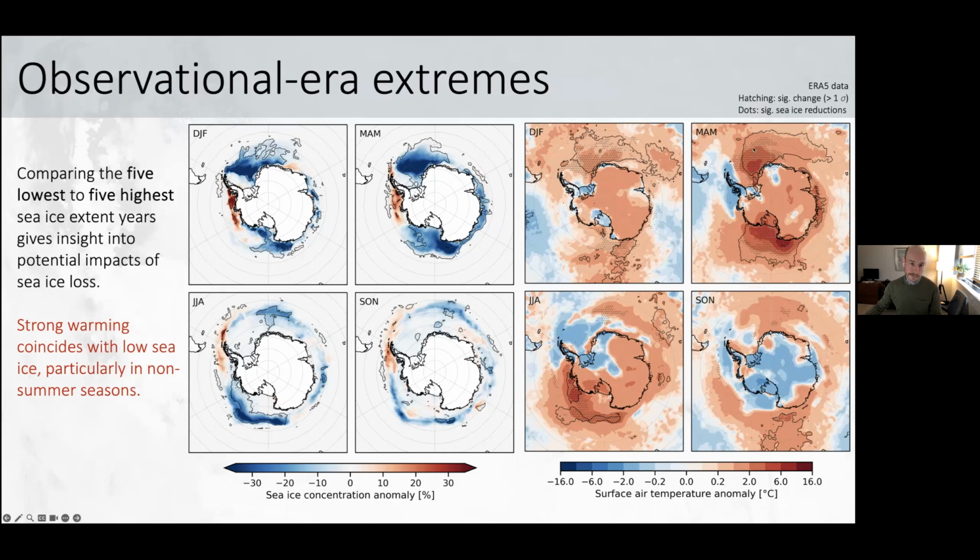And so what I'm showing here in these plots, you might be able to make out, are dotted areas. These are areas where the sea ice decline stood out above interannual variability. And so you can make out where these positive anomalies in air temperature are spatially coinciding with those areas of greatest sea ice reduction. The largest changes here are in austral fall, March, April, May, and you can see that there are very large positive air temperature anomalies in the regions of sea ice decline.